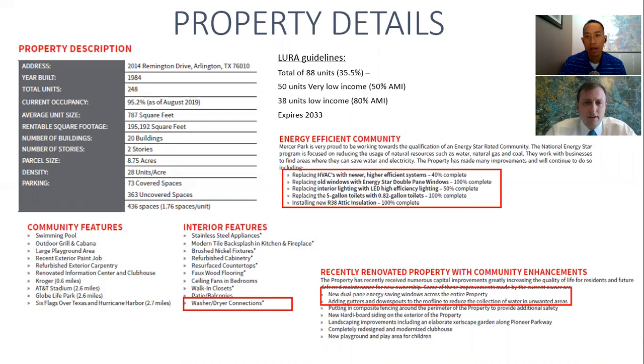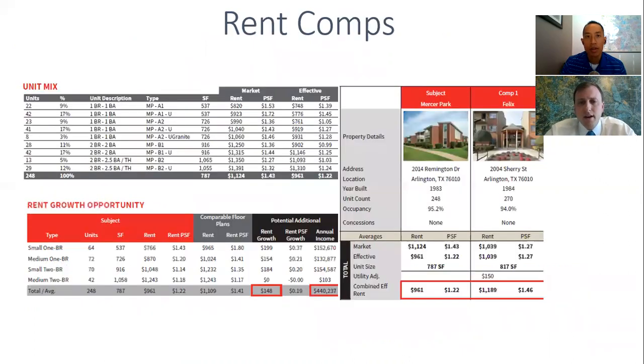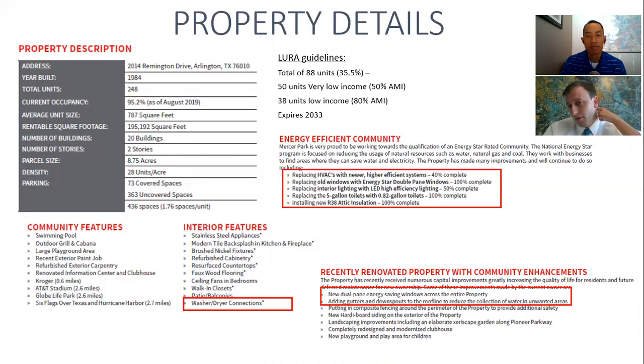I mentioned earlier there is a LURA on the property. About 35% of the units, 88 in total, fall under that. 50 of them are 50% of area median income, and 38 are 80%. And so there's opportunity there to get those units up to the cap, as well as start charging back utilities for some of those units, because right now they're just paying rent when they can be charged utilities in addition to that. They are going through a lot of energy conservation and have done a lot of that work.